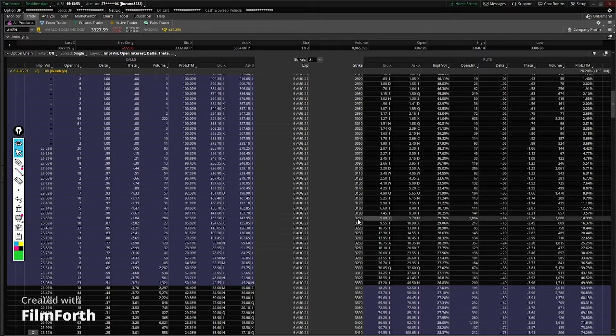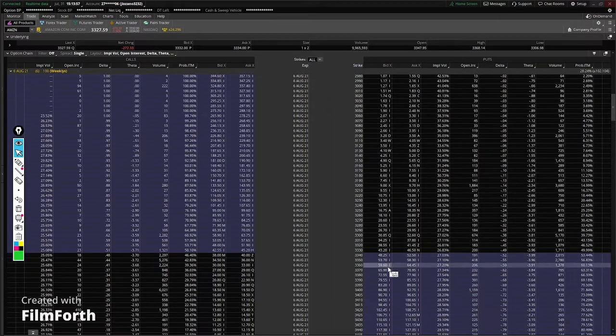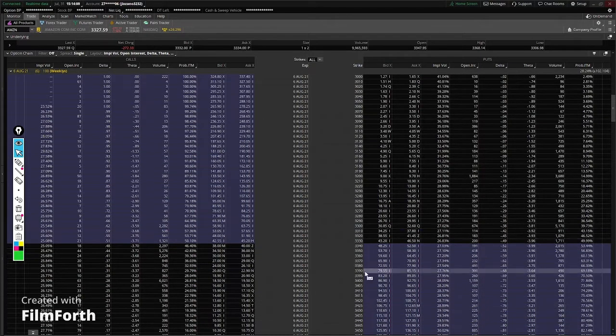So if this thing does go to 3,200, let's go the opposite way. Let's go to 3,380. You're looking at about $6,000 in profit. But again, these numbers will move substantially depending on the price and how it goes. So out of the money is how you make a lot of money quickly. And you can only do this on ticker symbols that make $20, $30, $40, $50 moves every day.